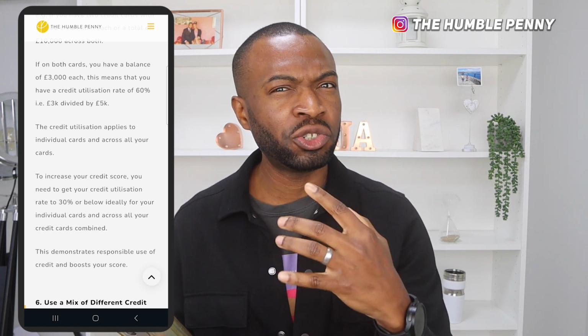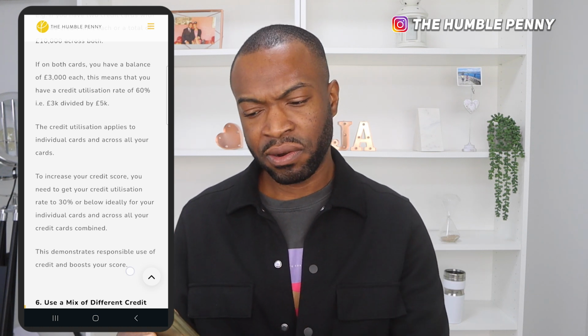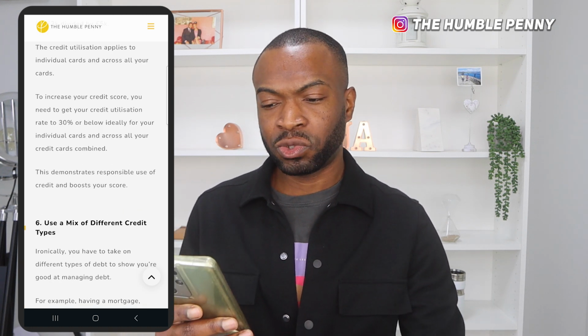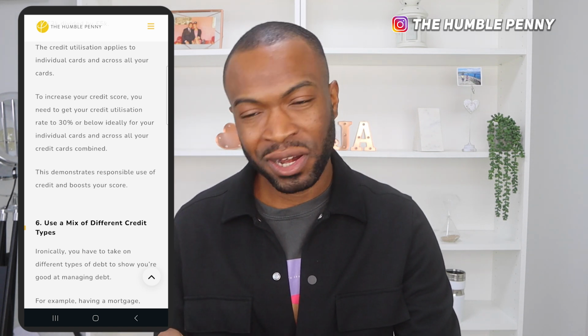So if you've got a 10K credit limit, for example, you want to try and make sure that you're keeping the maximum balance you've got on that card to around 3,000 or below thereabouts. So doing that demonstrates responsible use of credit and helps to boost your credit score.